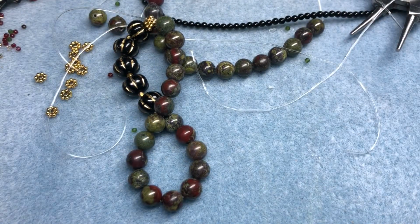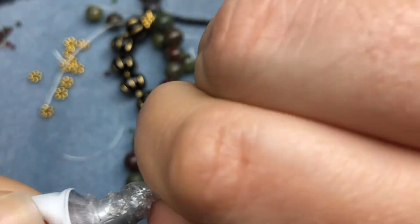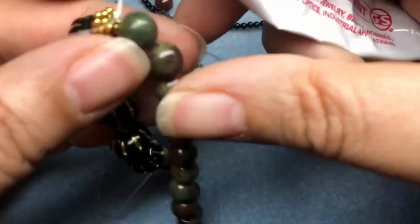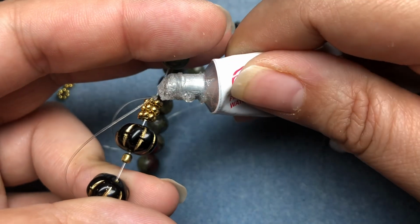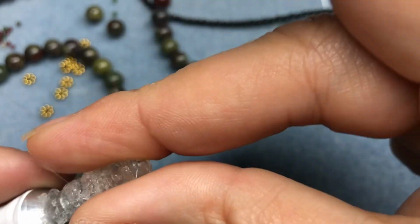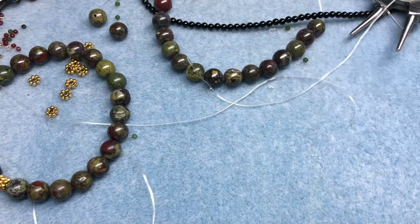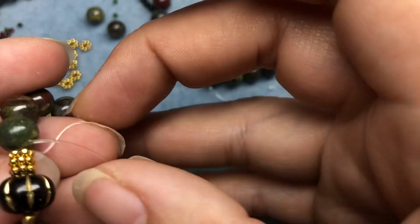Oh my goodness, I thought I threw away this horrible glue, but I apparently still am using it, so waste not, want not, right? Oh, as I spill the glue on my finger. All right, so I'm going to put a little bit on the knot, try and close it up before it spills everywhere else. Don't judge my glue.